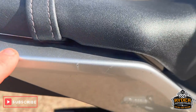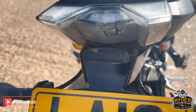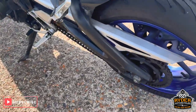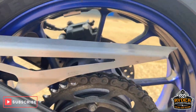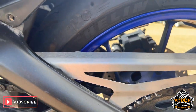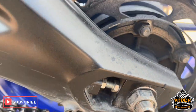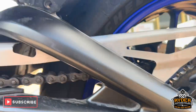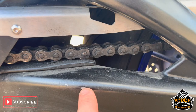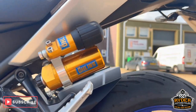Panel to the rear, the right hand side, a couple of scuff marks. Tail tidy. Chain and sprocket, good. Swing arm on the left, good condition, a little bit of a rub mark there. With it being the SP, you do get the orange suspension.